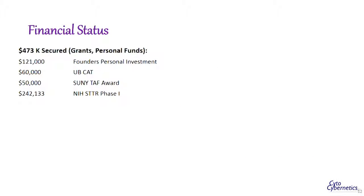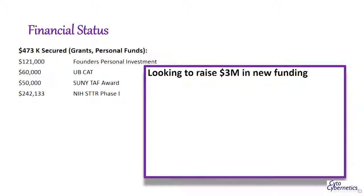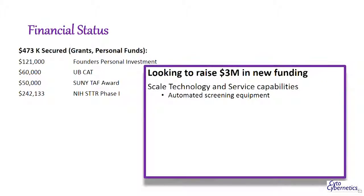We've invested $473,000 in grants and personal funds into this company. We're now looking to raise $3 million in new investments. This will enable us to scale our technology and our service capabilities. We're going to invest in high-throughput screening equipment. This will enable us to enter the high-throughput screening market, as well as to scale our technology and provide additional IP, which will then validate and beta test with our pharma partners.